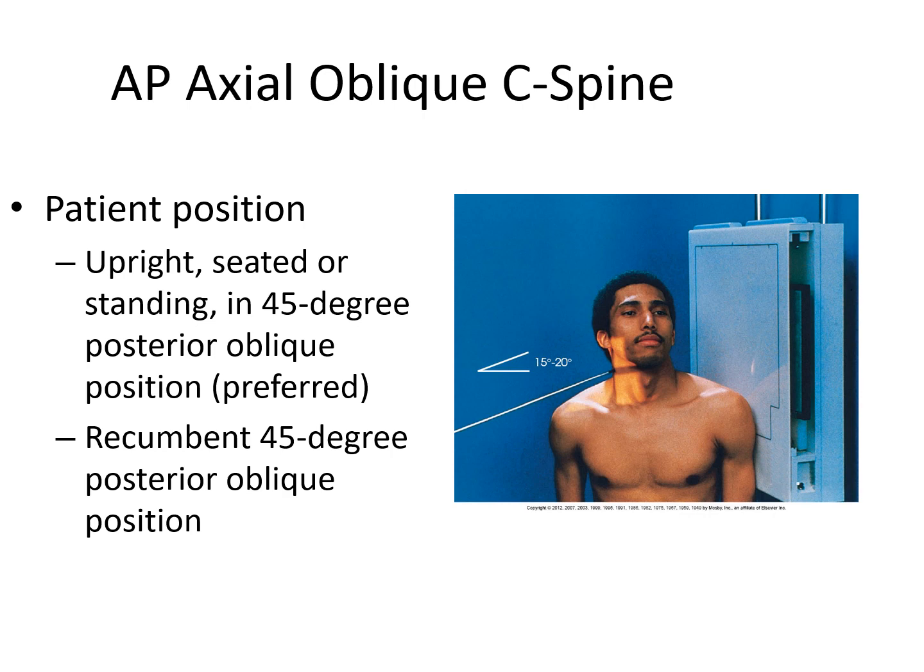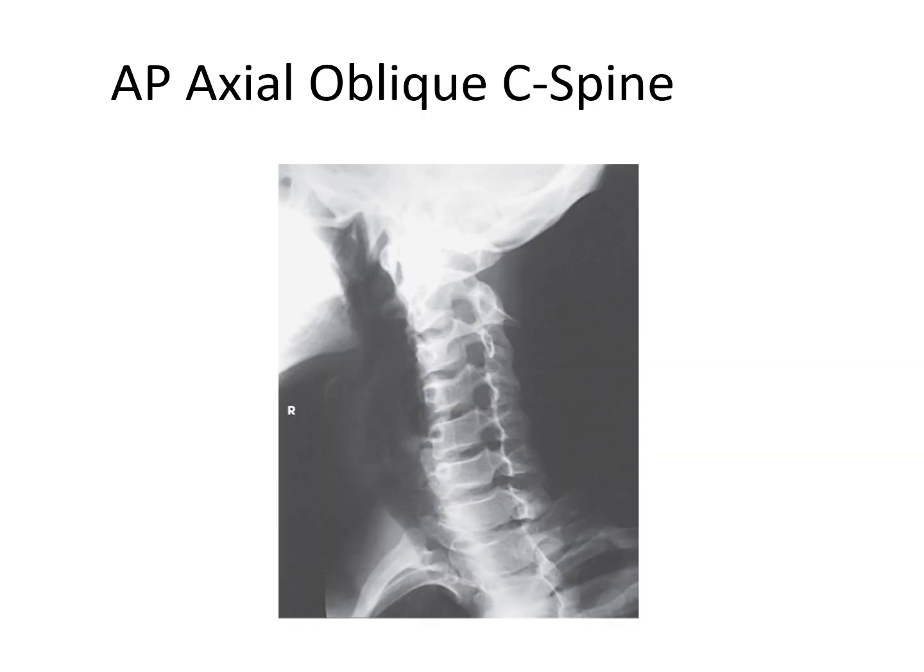This is a little steep. This is more like 60 degrees of rotation. We want 45 degrees of rotation, chin elevated ever so slightly, 15 to 20 degree tube angle, 72 inch SID for these oblique C-spines. You're going to do one, and you're going to do the other. They're a set. This is what you're going to see, open intervertebral foramen. Those circular black rings right to the side of the intervertebral disc are the intervertebral foramen, and they show up at a 45-degree orientation to the mid-sagittal plane.